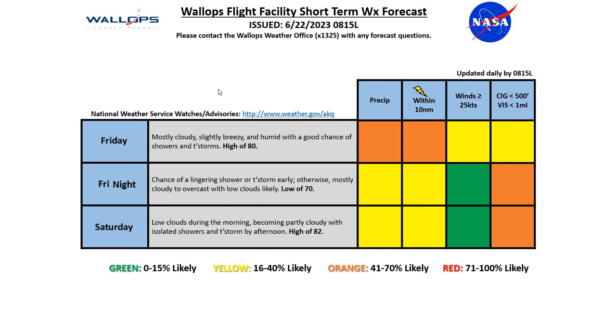And Friday into Saturday. Friday, mostly cloudy, slightly breezy and humid with a good chance of showers and thunderstorms, a high of 80. Friday night, chance of a lingering shower or thunderstorm, otherwise mostly cloudy to overcast with low clouds likely, low of 70. And for Saturday, low clouds in the morning, becoming partly cloudy with isolated showers and thunderstorms by the afternoon, a high of 82 degrees.